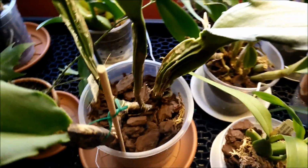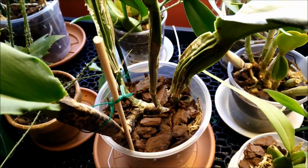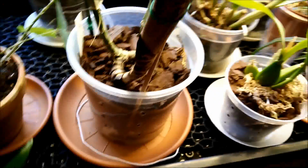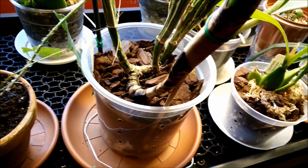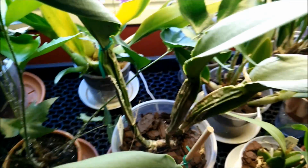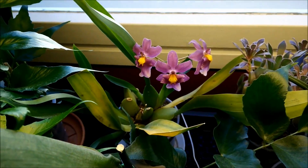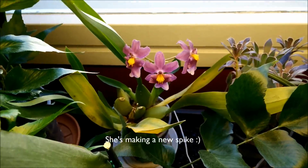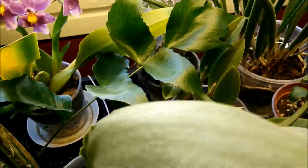This little guy not doing much yet. It should wake up and make some roots. Please make new roots. And the Aliciara Tahitian Dancer blooming, really nice flowers. I like the smell. Let's see.